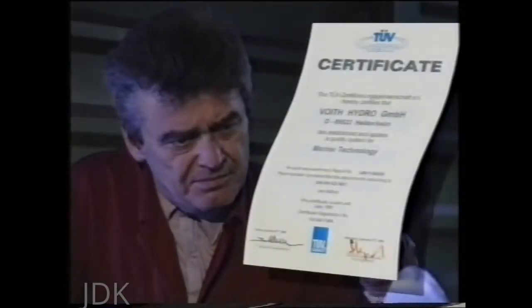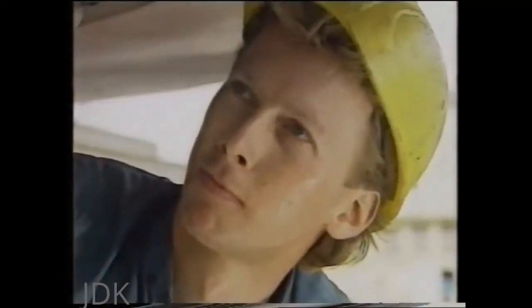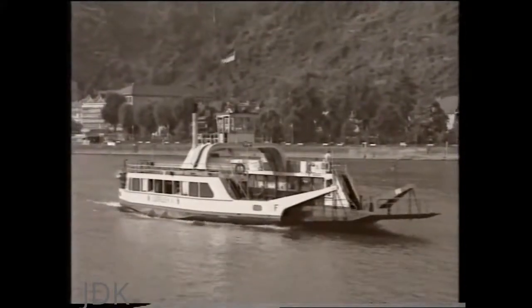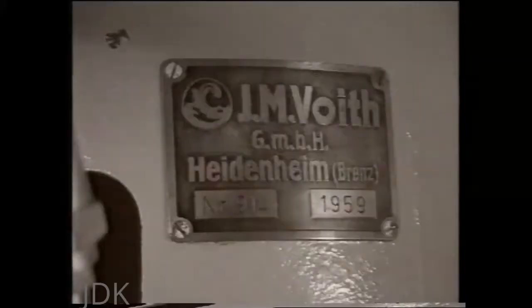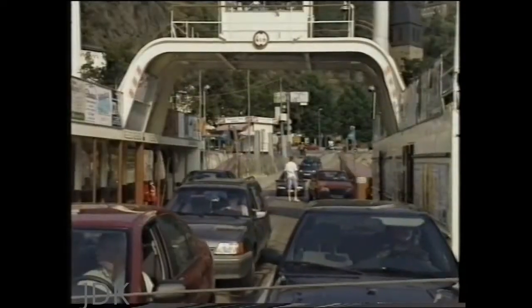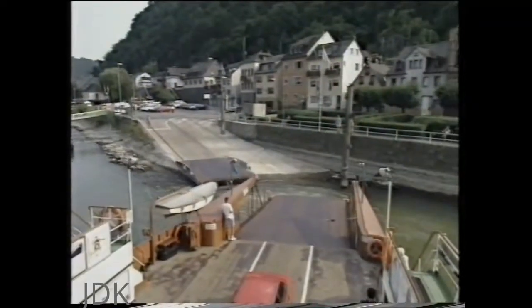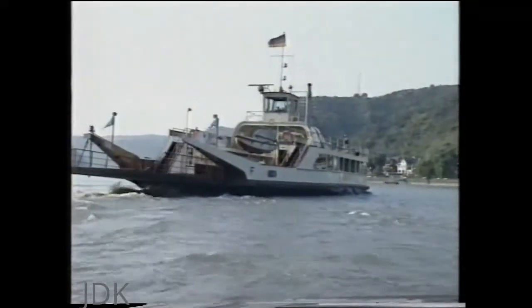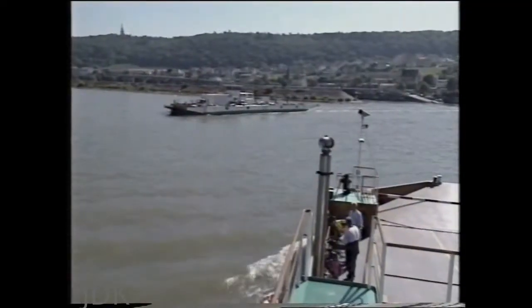Our quality management system meets the highest international standards. This car ferry has been in daily operation since 1959 on the Rhine, not far from the famous Lorelei Rock. That is proof of quality. The service life of the VSP is matched to the lifetime of the vessel for maximum profitability and security of your investment.